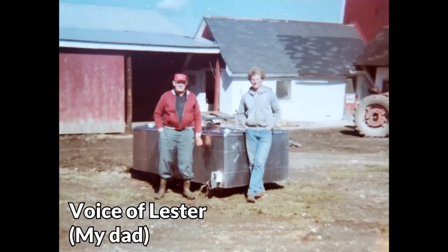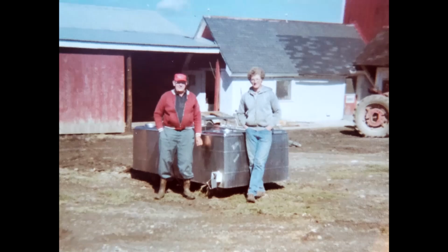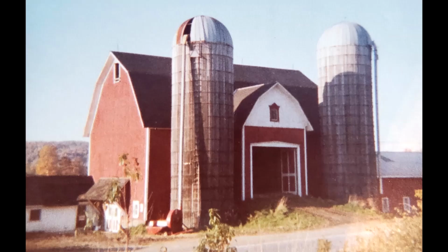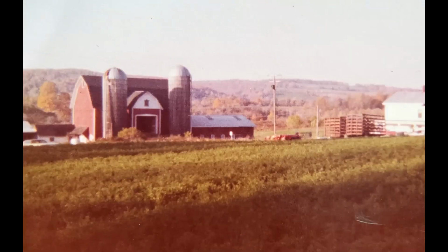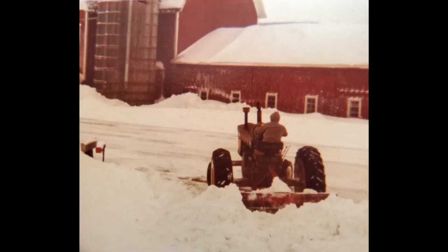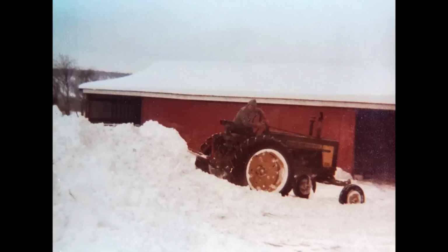Old Morris Dunham, the guy I bought the farm from. There's the old silos out front. Used to have just two silos, 14 by 40s out front. My dad's 720 that he wished he still had today. The one tractor he wished he still had that he doesn't have anymore.